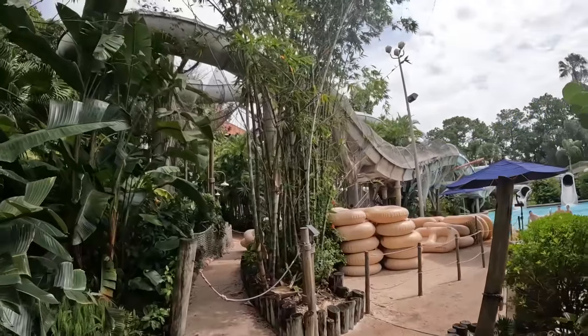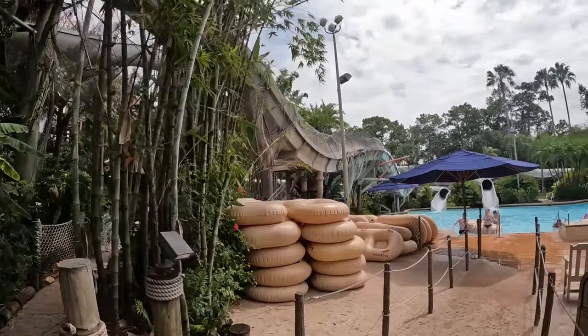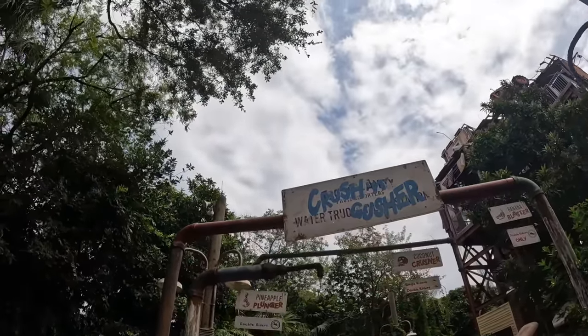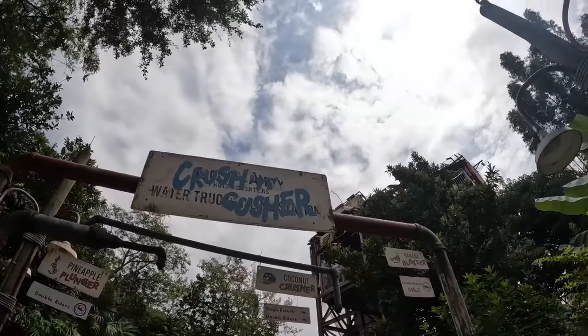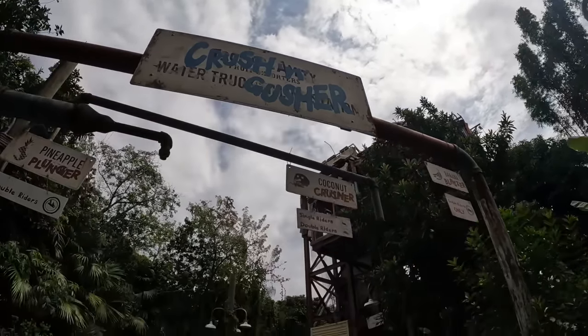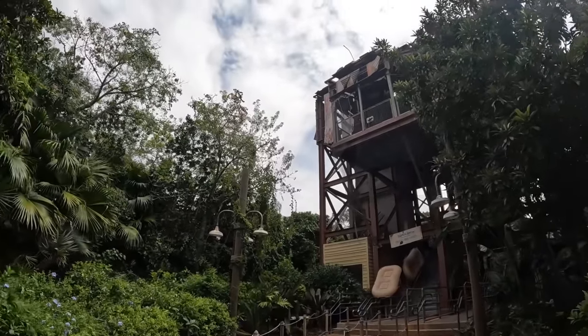Of course, you've got to carry them up a lot of steps. Oh, it's always the worst bit, isn't it, carrying up the rings, especially a double one. But yeah, here we go, you've got the pineapple plunger, the coconut crusher and the banana blaster. And it's the coconut crusher, which is for single riders as well. So you're going to give this one a go.